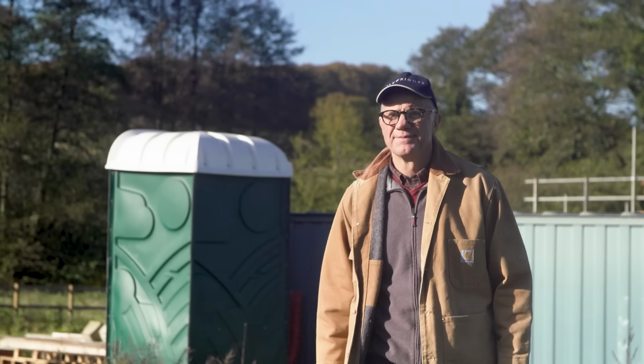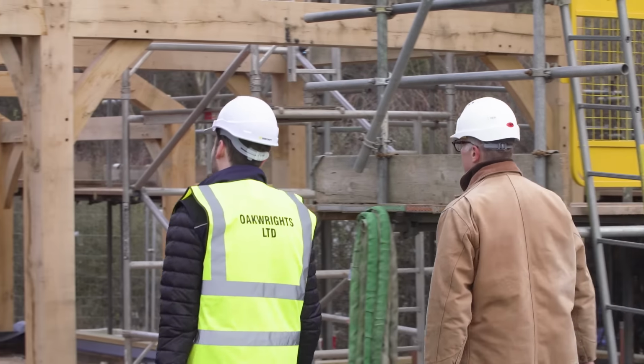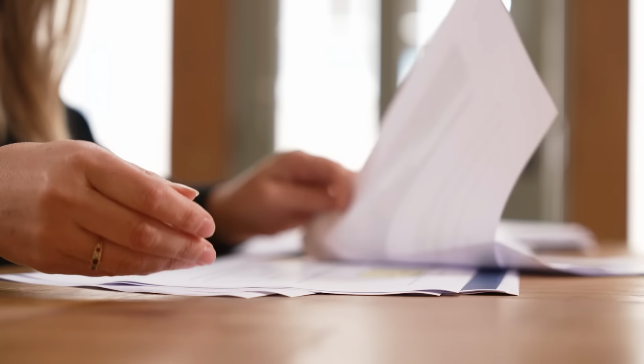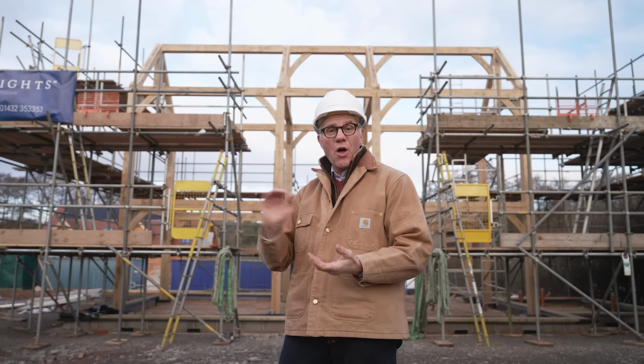Once you've found a plot, then obviously what you have to go through is the process of purchasing the plot and financing the plot. So in purchasing, you need your solicitor. The purchaser solicitor and the seller's solicitor will work together to enable you to go forwards to be able to actually buy the plot. And alongside that, then you need the finance.